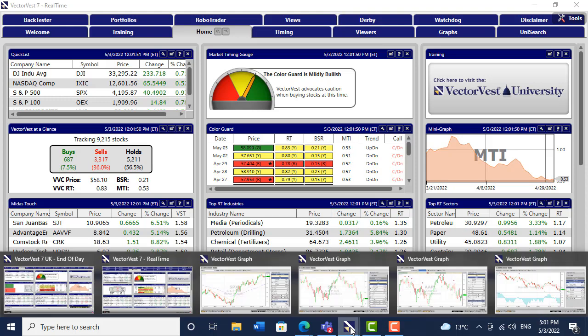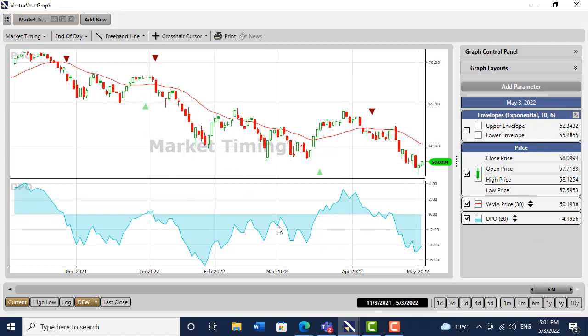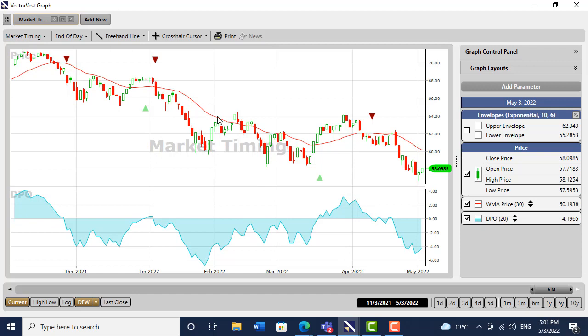So if we actually have a look at the chart, I've got it here, and I'm looking at the VectorVest composite, folks, and I've overlaid the DEW market timing system, which is a medium-term market timing system. It's slightly slower than the green light that you saw on the front page of VectorVest, but certainly a lot faster to give a signal than the longest term measure known as confirmed calls. Now this thing has still got quite a bit of work to do before it's going to give a buy signal. For a buy signal, the price of the VectorVest composite must close above this moving average, and the DPO, the detrended price oscillator, must move up above its center line. As I say, it's got quite a bit of work required to do that.